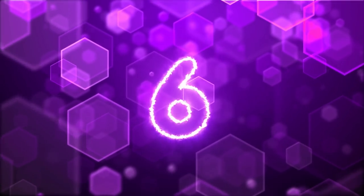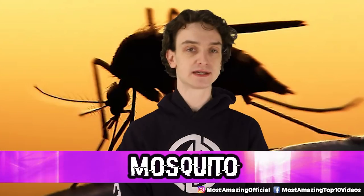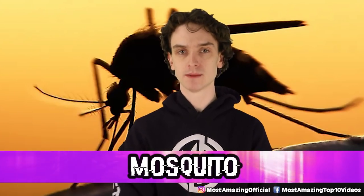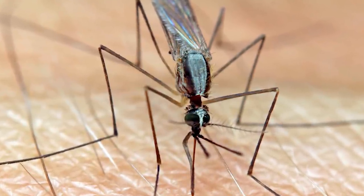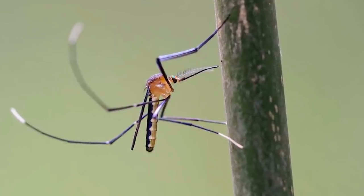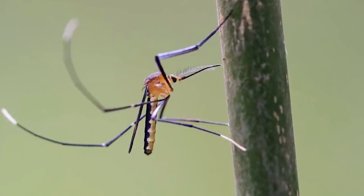Number 6, mosquitoes. These guys suck, no matter where you are. But when it comes to the Amazon, like everything else, it's much worse than you could ever imagine. Mosquitoes are one of the most dangerous because they can fly and you don't see them coming. And once they get you, the damage has already been done. They're just full of blood. How gross is that? They're horrible.